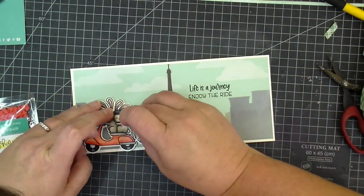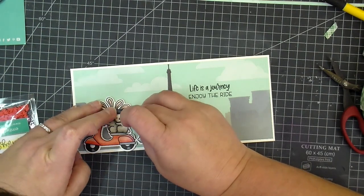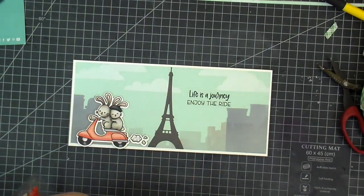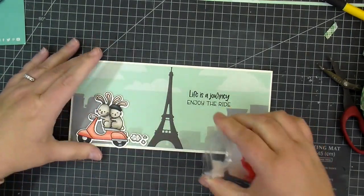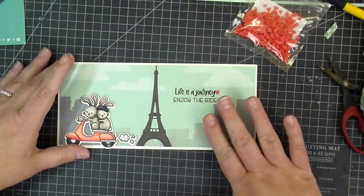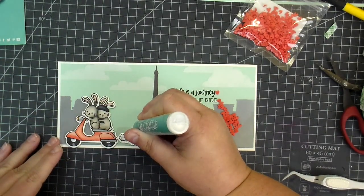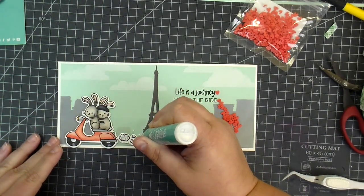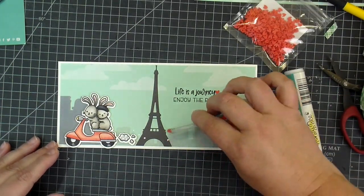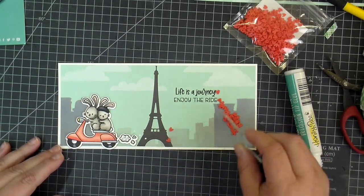I'm going to add the sweet little girl bunny's beret that my daughter told me that she just needed to have while she was on her little scooter ride. I love that. And then I'm taking some little clay bit hearts. So these are available at honeybeestamps.com in the embellishment section of the store. There's all different types of clay bits and bobs and hearts and different colors, and there are flowers and all types of fun things.